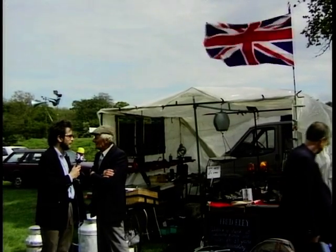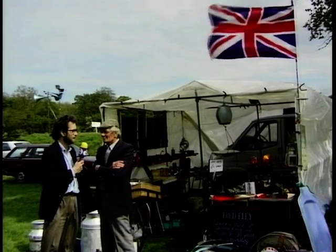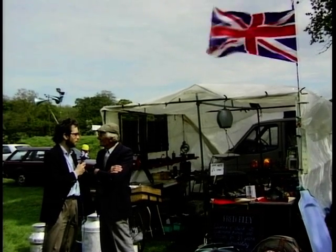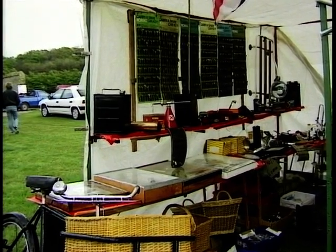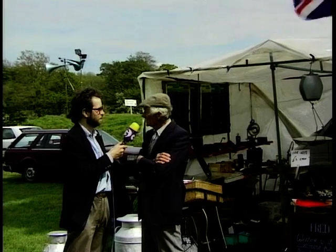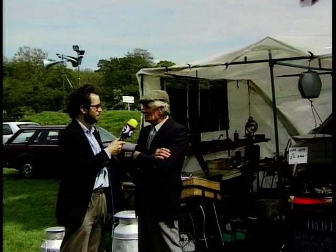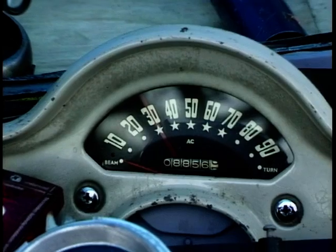I'm standing next to Fred Ely, who's been doing auto jumbles ever since the very first one at Beaulieu in 1967. Fred, tell us some of your memories of auto jumbling in the past. Well, I hardly know where to start because I enjoy Beaulieu so much. I don't know how I would feel if I didn't have my site here.